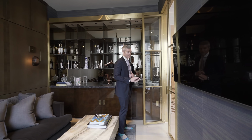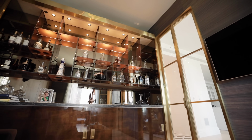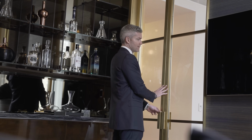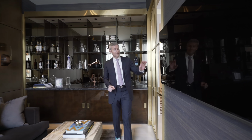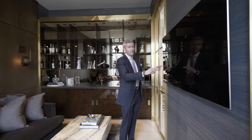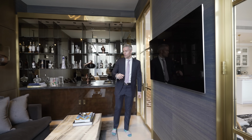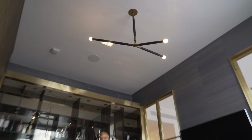First of all, to get in, you've got this pair of gold French doors. So you've got one pair here, and you've got another pair on the other side that flank the TV on this wall and an identical TV on the other wall for the living room. So you're always able to watch TV. Huge L-shaped couch, great ceiling heights, another Apparatus light, and then look at this millwork behind here.